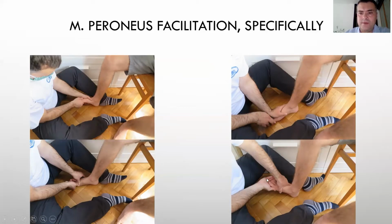And I was facilitating here, and this is for the stance phase of the gait, and this will be for the swing phase of the gait and the function of the foot in these phases. For swing, we have to have dorsiflexion, and also I was facilitating with dorsiflexion the peroneus muscle in eversion.